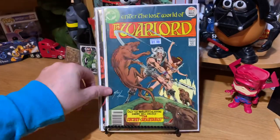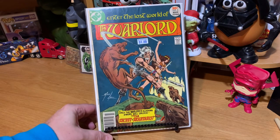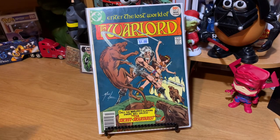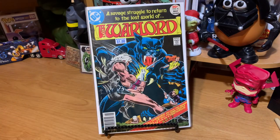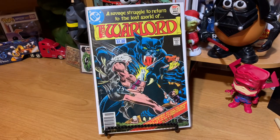Warlord, number 5. Turn that around a little. Warlord number 6. Look at that cover. That is beautiful. Mike Grell. Very nice stuff.